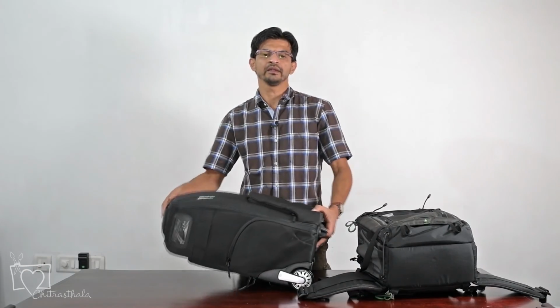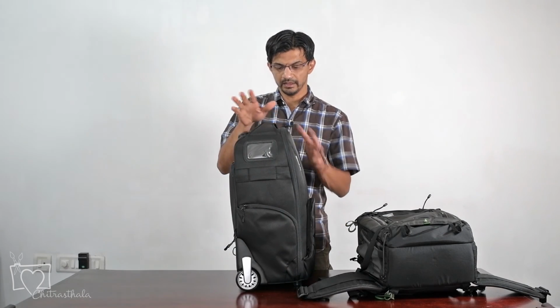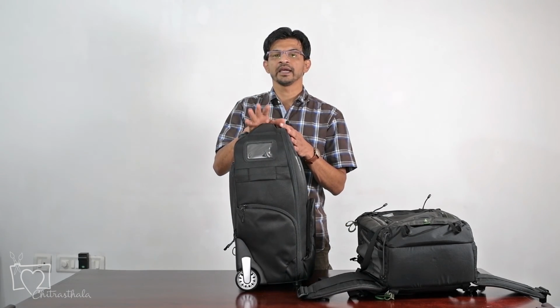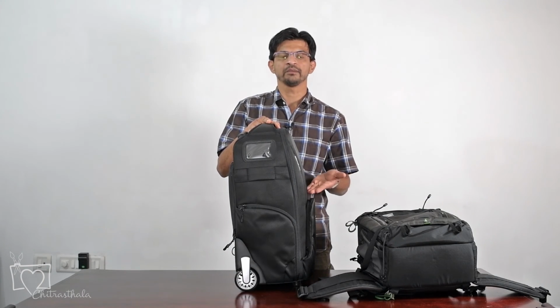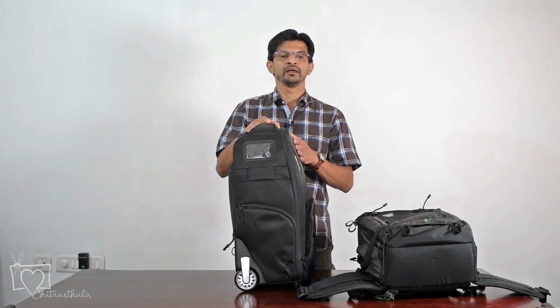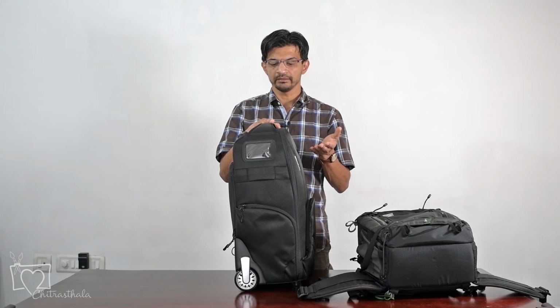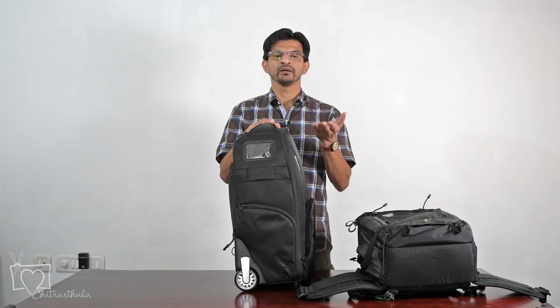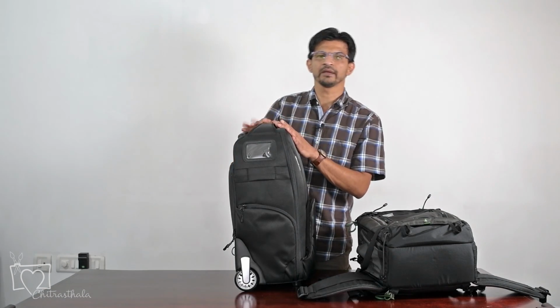This bag is heavy and you cannot carry it on your back for miles. This can be carried as hand luggage while you are traveling by flight. You can carry your photography gear as well as laptop. You can also use this bag to transport your gear from one place to the other while driving. And if you are an urban event or architectural photographer, this bag will be very useful.